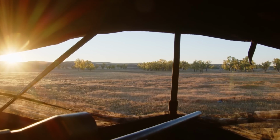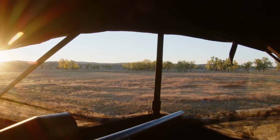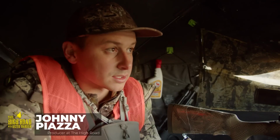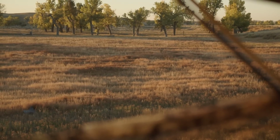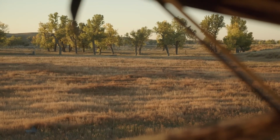Well, good morning, everybody. It's a beautiful morning. It's nice and chilly, and just nice and still. No wind, which is great. And I actually saw some deer this morning.